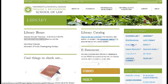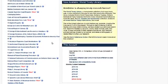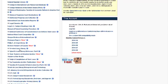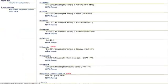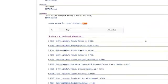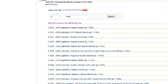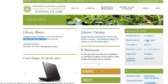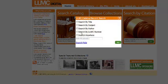And we go back to our library homepage and we're going to click on Hawaiian, and we're going to scroll down to the Session Laws Library, where we'll see that we have all the session laws scanned into Hawaiian Online. So we just have to find the right state, and then you can see it's from 1845 to 2013. It doesn't have 2014 yet, but that's yet to be published. And these are the exact replicas of the book, so we don't miss anything like we do with some online systems. LLMC Digital is another.